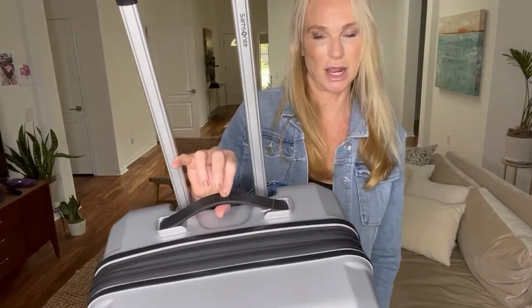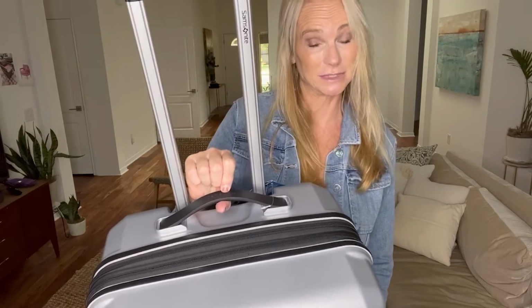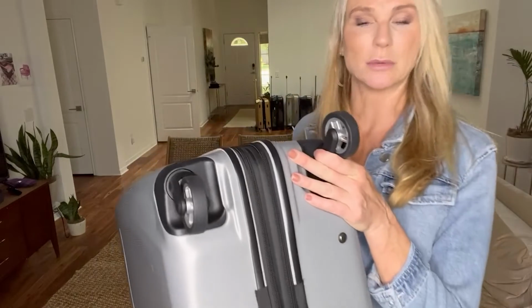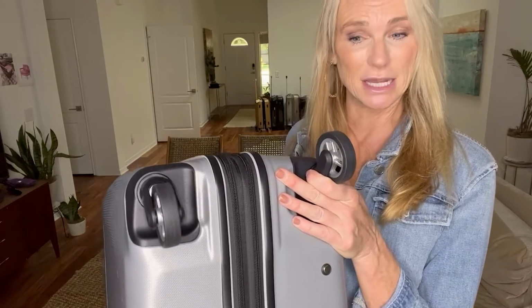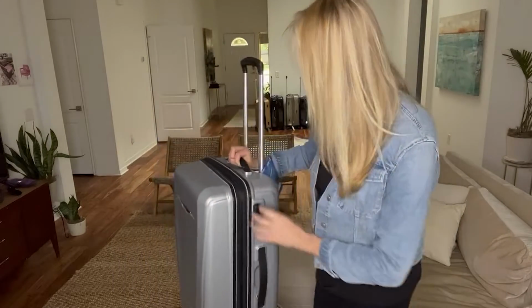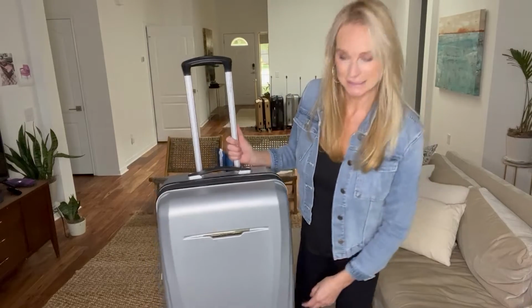I like this strap a little bit better than the other Samsonite I just showed you. It just feels a little sturdier. These wheels are probably the biggest wheels of any suitcase that I have looked at today, and they feel extremely sturdy and really, really nice. Now let's take a look inside.